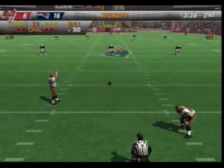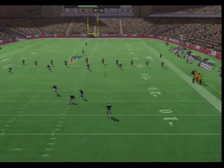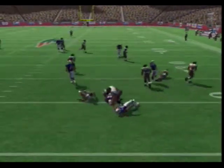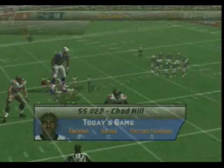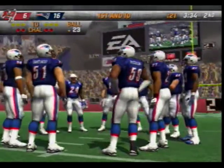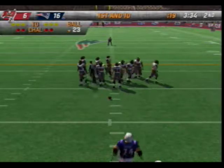Johnson comes in to kick off. Play back to return. From the 10-yard line. New England is looking to extend its advantage as they take over again offensively. Ball on their own 23.